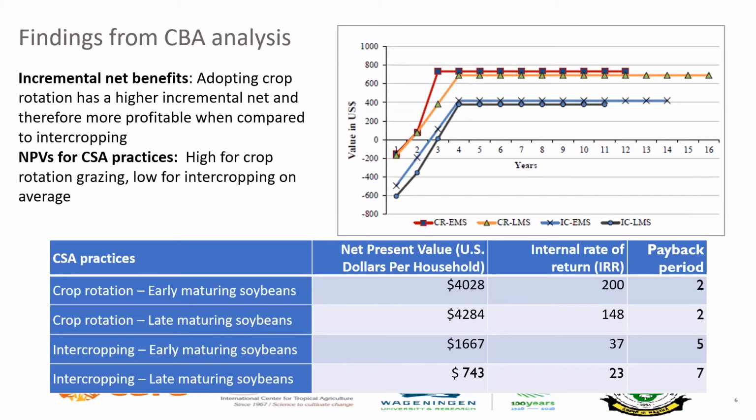Now, we compare the internal rate of return with the existing discount rate. In this study area, the discount rate was around 10%. So overall, we can say that the adoption of all of these practices is profitable. But the first two are really profitable because they have an internal rate of return of 200%, like 10 times profitability. Even if farmers were to get a loan from a village saving and loan association, or even from a bank, they would still be able to pay without much problem because of the high return from these practices.